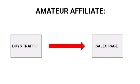But amateur affiliates, what they do is they buy traffic and they send it to a sales page, and then they wonder why they didn't make a profit or they didn't make any money at all. And that's because they didn't collect leads. They weren't able to follow up with those leads with emails and drive sales.